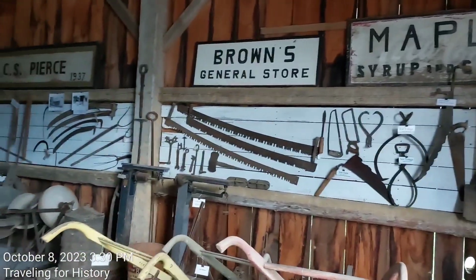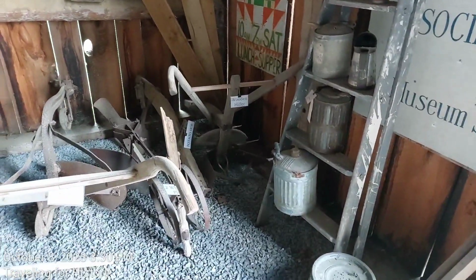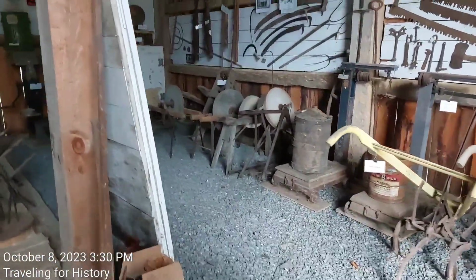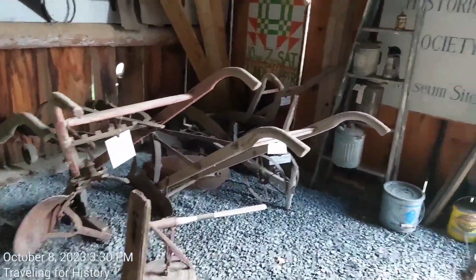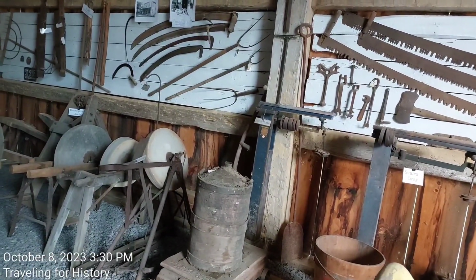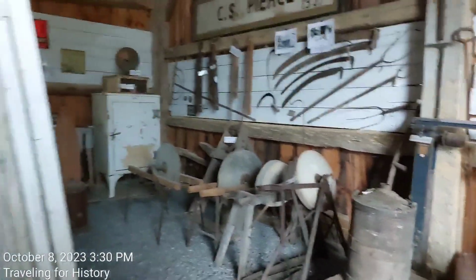So are these implements that have been used in Lincoln? Yes. Wow. City gal here. I don't know what most of these things are for. Is there a way to step closer? These are plows. Okay. Then saws, and next you can see grindstones. So that disc on the ground in front of the museum, is that like a millstone? Yes, grist mills. Yes.